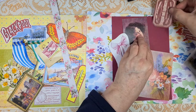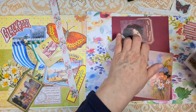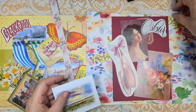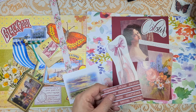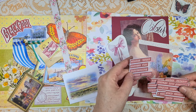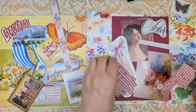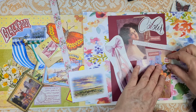Get rid of the, just leave that poking out, which leaves the place. Colour. Infinite possibilities. And we have these words as well. I'm not sure if there's a word here that I like. Succeed. Courage. Goals. Ooh, goals is quite nice. So imagine infinite possibilities and discover my goal.